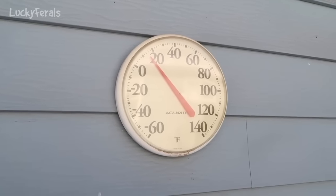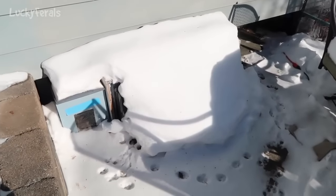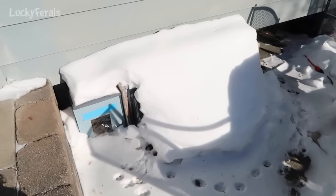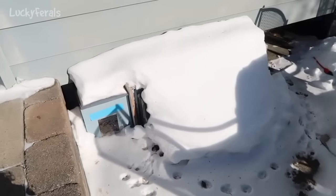But of course, that's in comparison to like 5 degrees last night. And when I looked at the temperature this morning, it was like 2 degrees. So it got down to zero last night, or really, really close to zero.